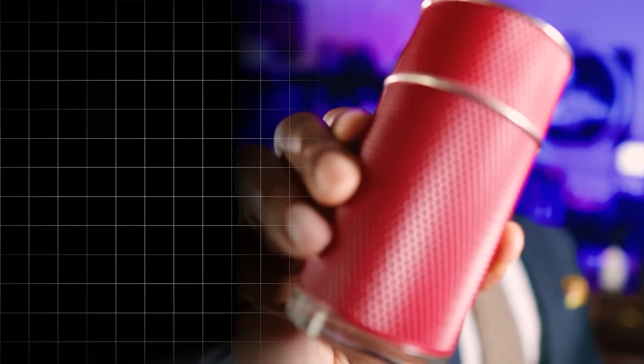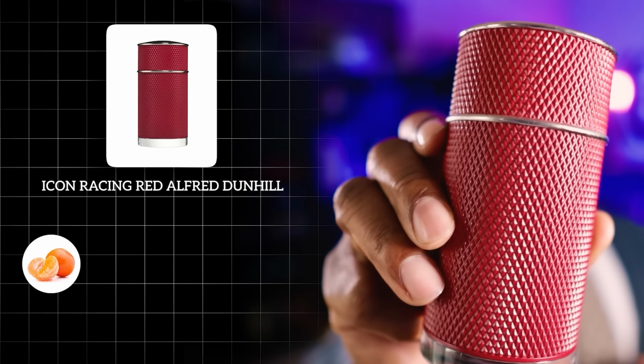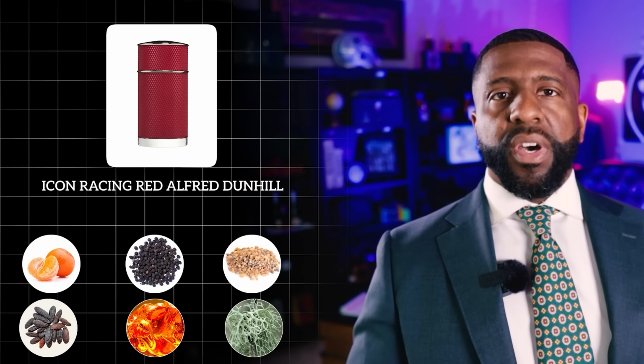All right, guys, and last but not least on this list today, another versatile, easy to wear scent profile this fall from the brand Dunhill. This is Icon Racing Red. You got beautiful, succulent, juicy mandarin orange note up top with pepper, galbanum, tonka bean, amber, and some oakmoss on the dry down.